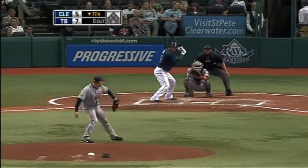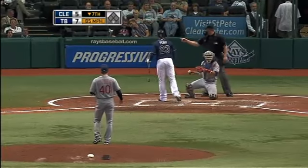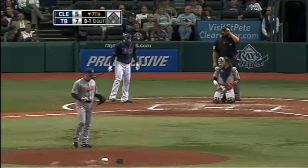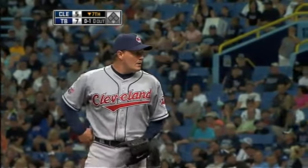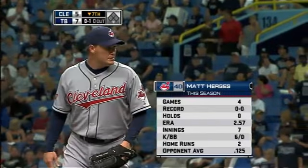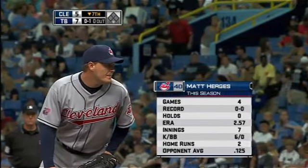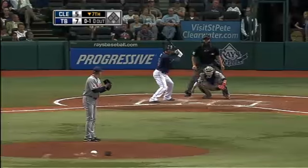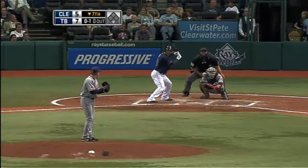Matt Herges, the new pitcher, facing Carlos Pena. And the first pitch is a strike. Carlos was at the plate in the 6th when Longoria was picked off first by Greg Aquino, who did a pretty good job for the Indians. I'll tell you, he got a couple of big outs and prevented the Rays from expanding their lead.